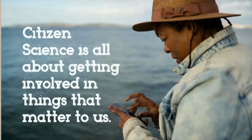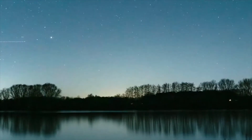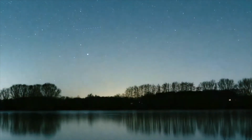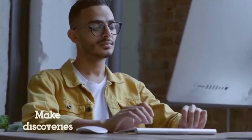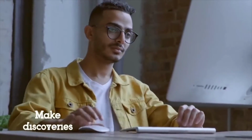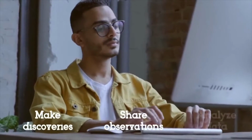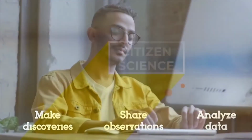Citizen science is all about people like you and me getting involved in things that matter to us, like the environment, our health, oceans, and even space. Science needs more eyes, ears, and perspectives than any single scientist possesses. Together, we get to make discoveries. We can make a difference by making and sharing our observations, analyzing data, or even playing a game to solve a problem.